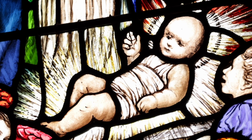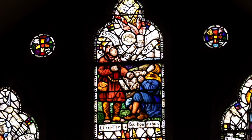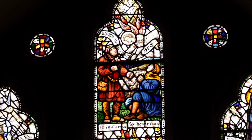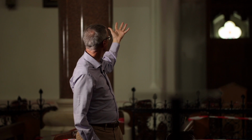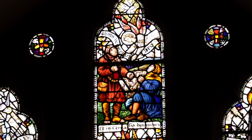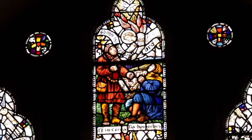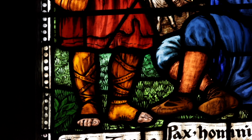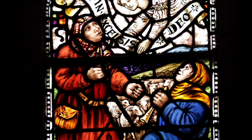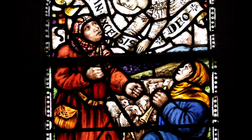But I think some of the more charming panels, which maybe have the most kind of medieval resonance, are the ones depicting the shepherds. So if we look at the very top, we see the angel appearing to two shepherds and a flock of sheep. What's intriguing about them is that they're sort of dressed in medieval garb. They're wearing a lot of clothes. The man on the left has kind of leather leggings, and he's got his pouch full of money. And it's not what we normally associate with scenes set in the Holy Land.